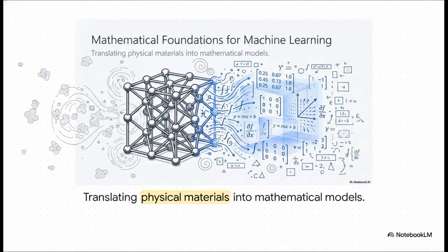Okay, think about this for a second. How do we take something you can actually hold in your hand, like the intricate structure of a crystal, and translate it into the language of machines? How do you possibly convert the messy physical world into a clean, elegant mathematical equation? That is the exact puzzle we're going to solve today.